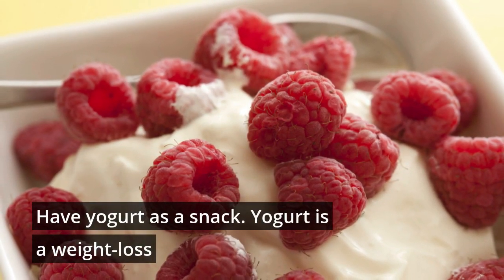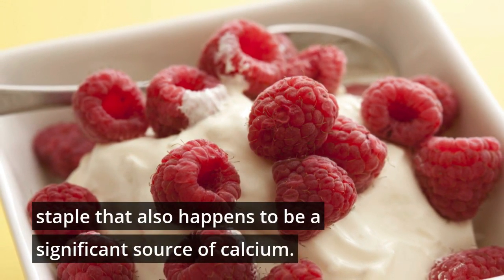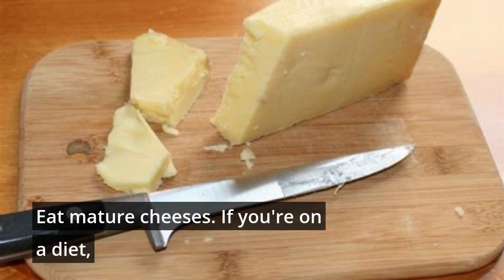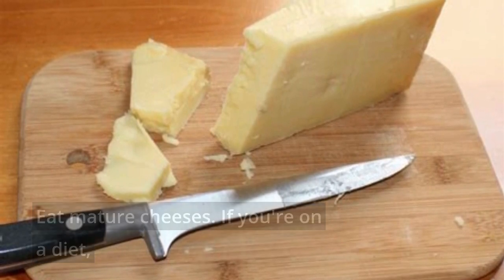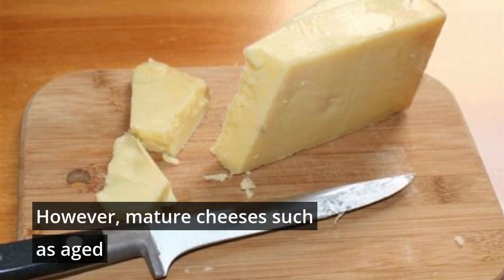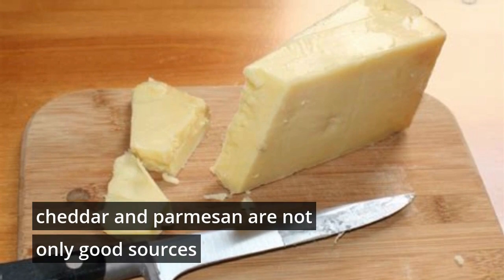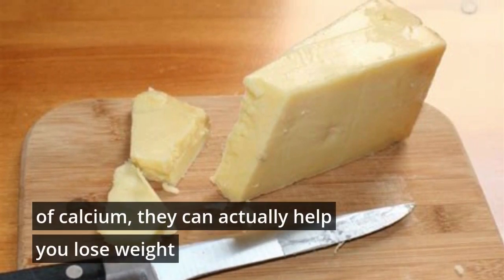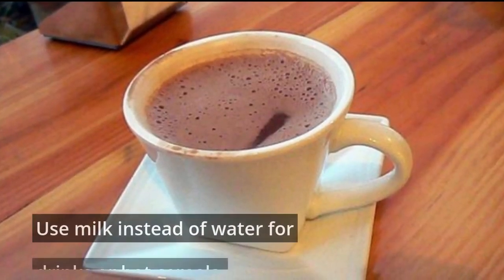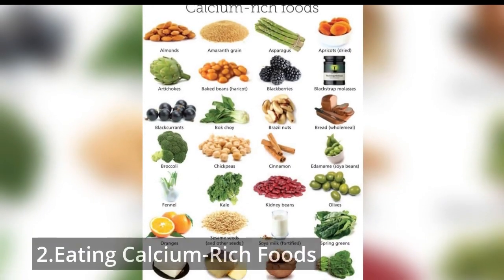Have yogurt as a snack. Yogurt is a weight loss staple that also happens to be a significant source of calcium. Eat mature cheeses. If you're on a diet, you probably think cheese is off limits. However, mature cheeses such as aged cheddar and Parmesan are not only good sources of calcium, they can actually help you lose weight. Use milk instead of water for drinks or hot cereals.